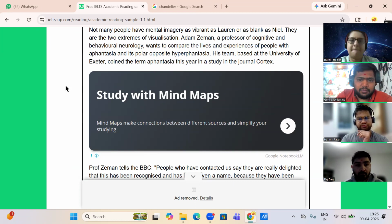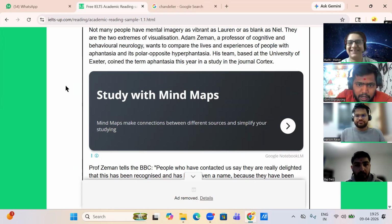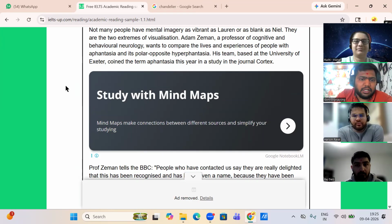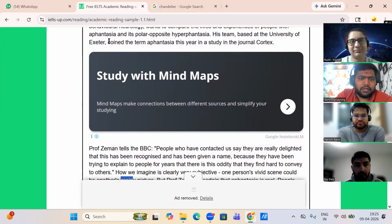ओके. So Adam Zeman, a professor of cognitive and behavioral neurology, wants to compare the lives and experiences of people with aphantasia and its polar opposite, hyperphantasia. हाइपर फैंटेसिया. Hyperphantasia. His team, based at the University of Exeter, coined the term aphantasia this year in a study in the journal Cortex. Coined the term मतलब, what is the meaning of coined the term?